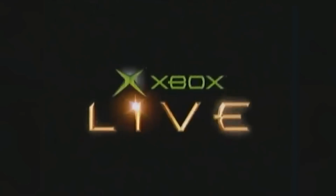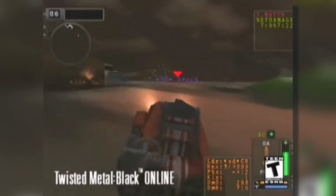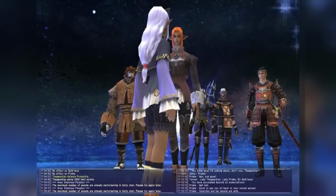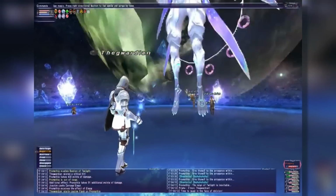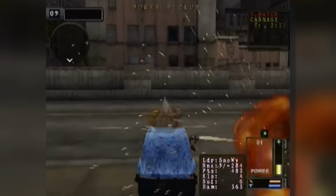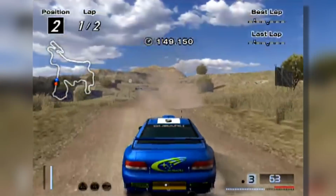Unlike Xbox Live, which offered a unified online service, the PS2 did not have a central online service. Each game had its own servers and systems for matchmaking, which sometimes led to inconsistent online experiences. A variety of games supported online play via the PS2 network adapter. Some of the most popular and notable games include Final Fantasy XI, a fully online MMORPG, Twisted Metal: Black Online, which offered chaotic vehicular combat with other players, and Gran Turismo 4, which allowed players to race against each other online.